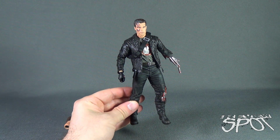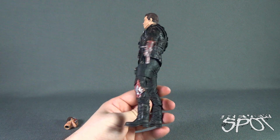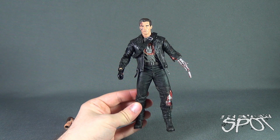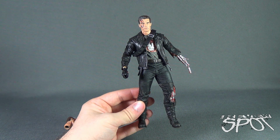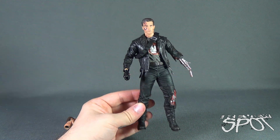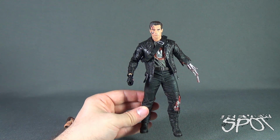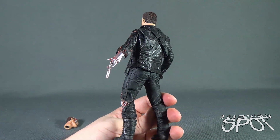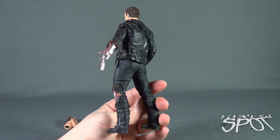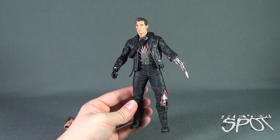Now, NECA is releasing more and more Ultimate figures. We've seen Ultimate Freddy. We're going to now get an Ultimate Jason. We're also getting Sarah Connor. And I think we're also going to be going back and looking at some of the Terminators. So it's kind of fitting that Spot's looking at some of the, well, near the end of the run of the Terminator figures before now we're getting the new stuff, and really excited about picking up the Sarah Connor.